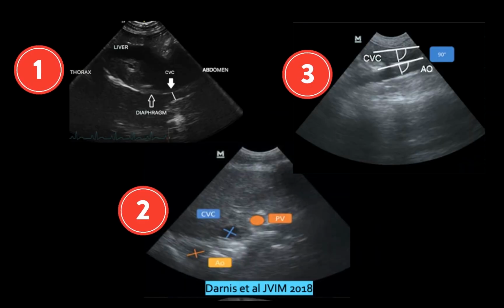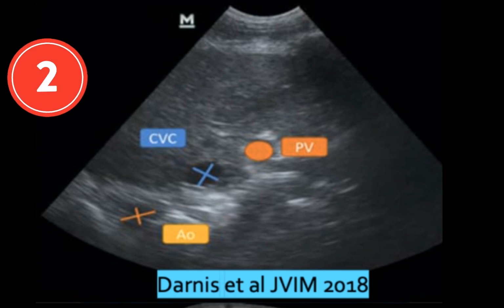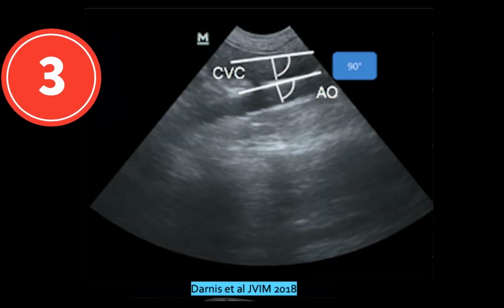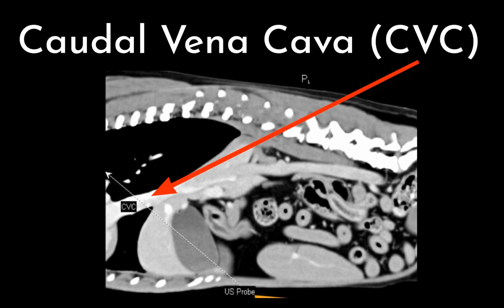There are 3 different locations where the caudal vena cava can be imaged with the ultrasound: subxiphoid, porta hepatis, and abdominal portion of the caudal vena cava or CVC. The subxiphoid is the most common location to image the CVC. A sagittal view of the abdomen obtained by a CT scan is depicted on the screen to facilitate understanding of the anatomy and location of the caudal vena cava.